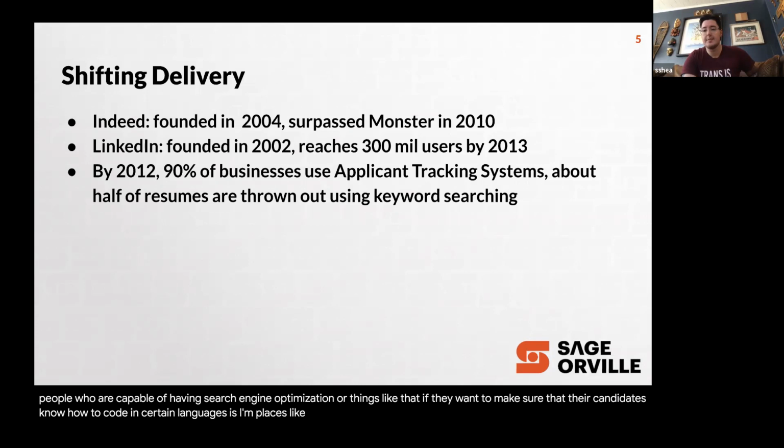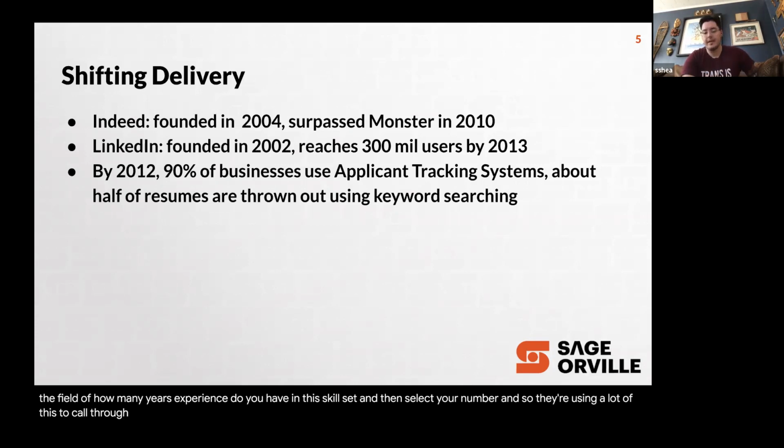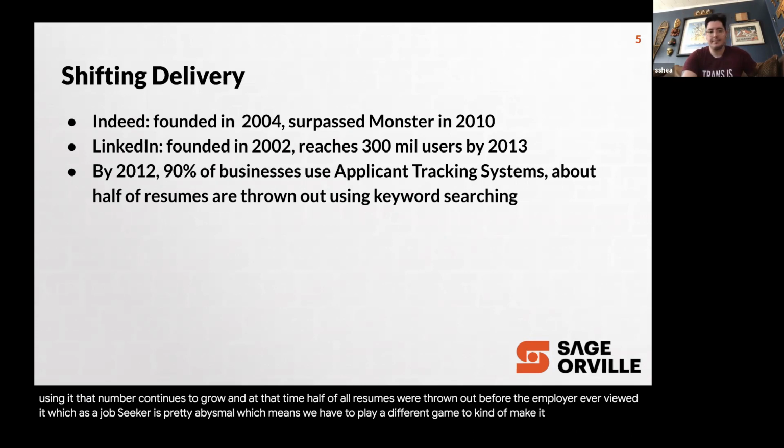On places like Indeed, they might even ask you to just select from a drop down for how many years of experience you have in this skill set, and then you select your number. And so they're using a lot of this to cull through the sheer amount of applicants that they're getting. And so by 2012, about 90% of businesses are using it. That number continues to grow. And at that time, half of all resumes were thrown out before the employer ever viewed them, which as a job seeker is pretty abysmal, which means we have to play a different game to kind of make it through.